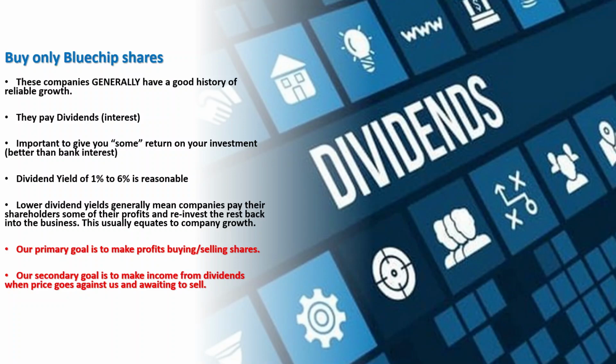And also, we're looking for yields. Dividend yields between 1 to 6% is reasonable. The lower dividend yields generally mean companies pay their shareholders some of their profits and reinvest the rest back into the business. This usually equates to company growth. And that's what we want to see in a share price, the share price growing. Our primary goal is to make profits from buying and selling shares, and our secondary goal is to make income from those dividends when price goes against us and we're waiting to sell.